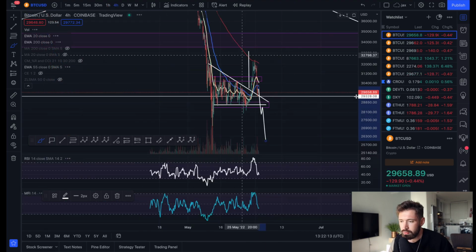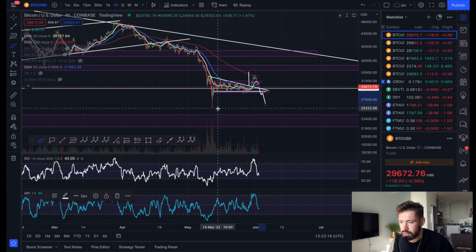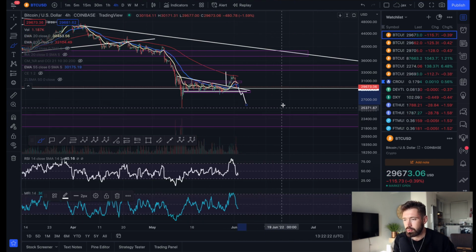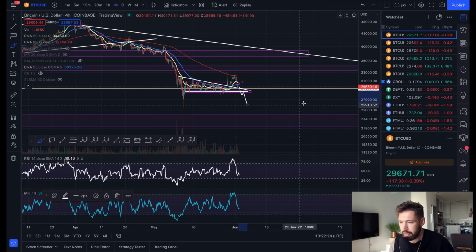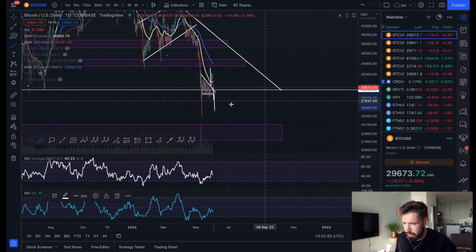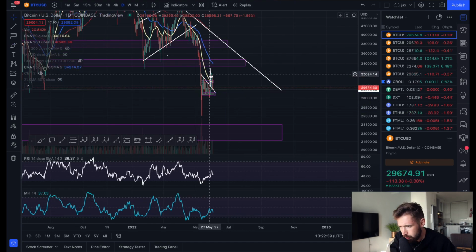If we pop over to the 4-hour time frame, come down to fill this wick at about 25K, and then make your way down to 22 to 24K, in my opinion. We'll quickly pop this over to the daily time frame just to show you guys the daily EMAs. Just going to remove some of these lines here.